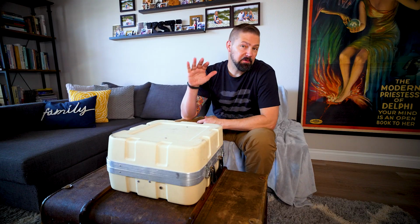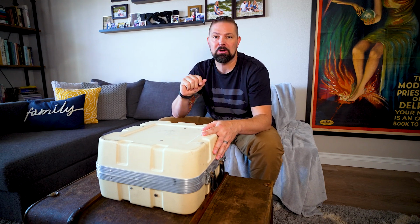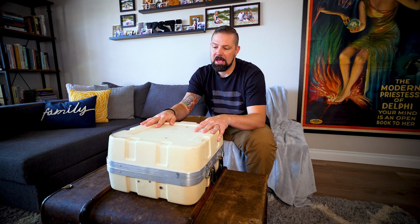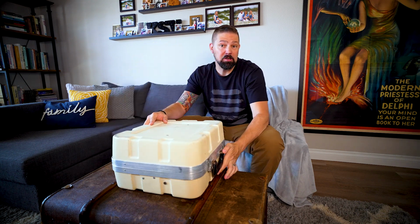All right, a survival seed vault can be basically any material you want. The most important thing is that this outer container is designed to keep the critters out of your seeds. I used a fiberglass medical box that was basically free to me. And it needs to be able to be mobile and indestructible, basically.